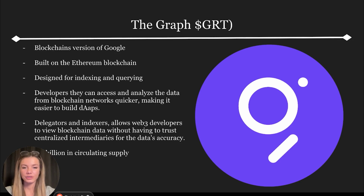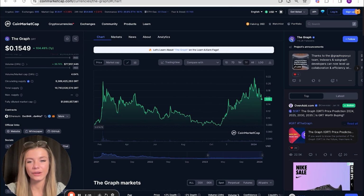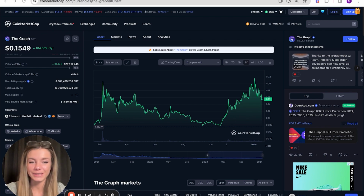Now, if we check out the chart on this, we can see that it is up by 104% over the last year, and it's got a total supply currently of 10 billion, nearly 11 billion. It's 10.8 billion, we'll say. And again, we can see that we are already at 9.4 billion in circulating supply. So again, I see this personally as a positive thing.